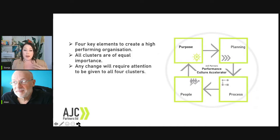So there are 4 key elements really to creating a high-performing organization. And we believe all clusters in this model to be of equal importance, which means that any change you might be driving in your organization will require for you to give some attention to each of these clusters.